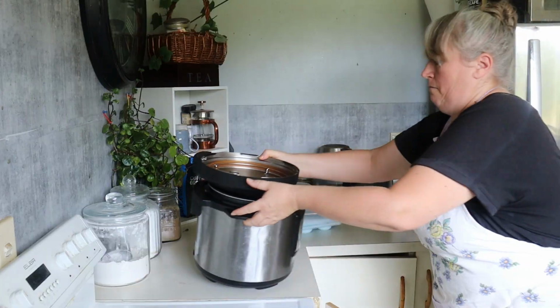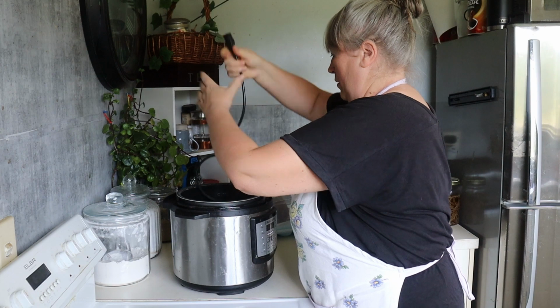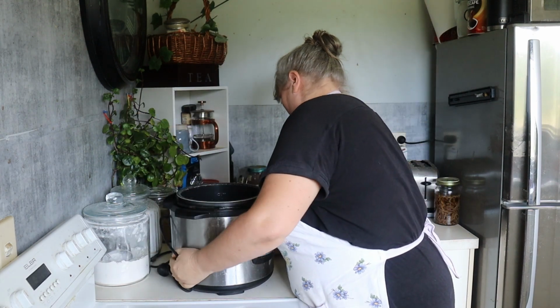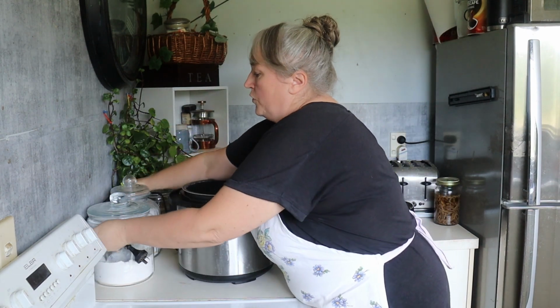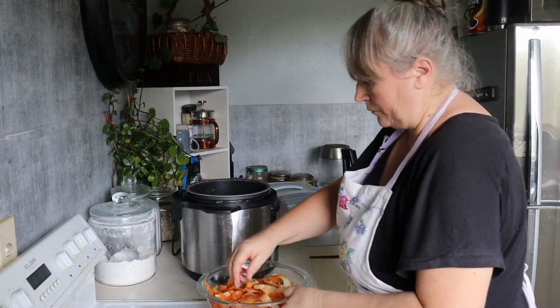Should I pressure cook it? Yeah, I might actually pressure cook it this time. It'll be a lot faster, and we'll make up the pumpkin soup today as well. I'll get that going. Of course, you can make this just in a pot. Just put everything in a pot and then cover it with water, and it'll do the same thing.